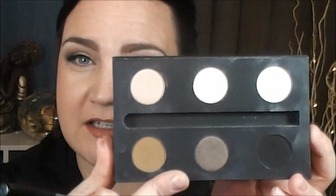Now, I bought this on Cyber Monday, and I think I paid $11.95 for it. And I think it's originally between $14 and $16. So not very expensive at all in terms of the amount of eyeshadows you get. 6 very generous size eyeshadows and a nice eyeliner. So very reasonably priced. Now, as far as the packaging, let me pull out something.